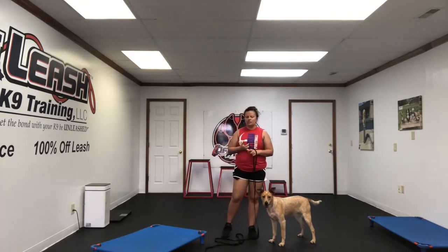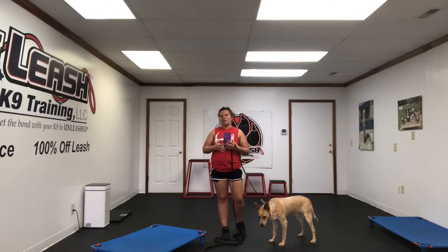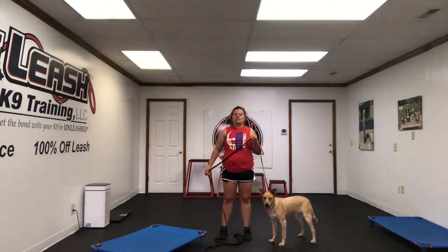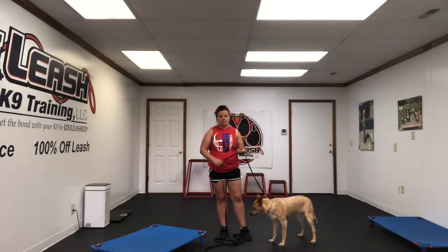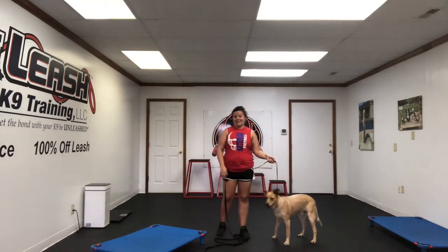He's a counter surfer right now. He likes to get into the trash. So, a couple of unwanted behaviors that his dad does not want to tolerate. His dad is also having some hip surgery here in just a bit, so he wants to make sure that there's no jumping, that way he's protected after he comes out of his surgery and doesn't get hurt any further.